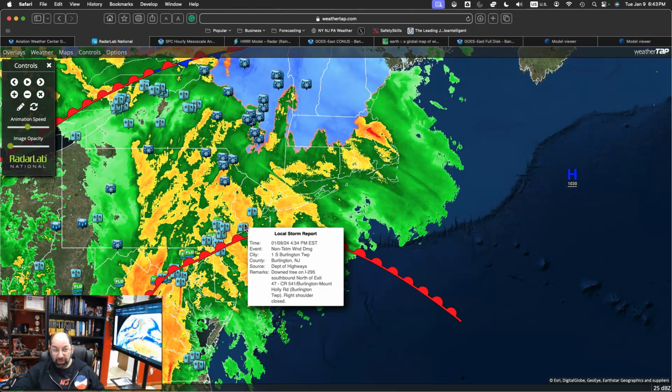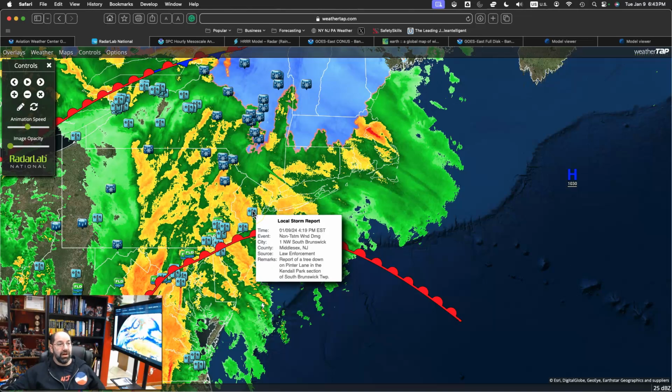We haven't even seen the bulk of the strong winds yet. We're already seeing down trees around I-295, which is a major highway around the region, around Burlington and Mount Holly. We've seen another wind gust just in northwest South Brunswick, which is again another area where we have a lot of traffic. Reported trees down. And here's the thing, with the soil being so saturated and you're adding rain and then you have the strong winds, it allows for these trees to basically lose their hold to the ground, and it allows them to tip over and fall over because the ground is so saturated. And we still have a lot more rain to go before we get done with this rainfall.